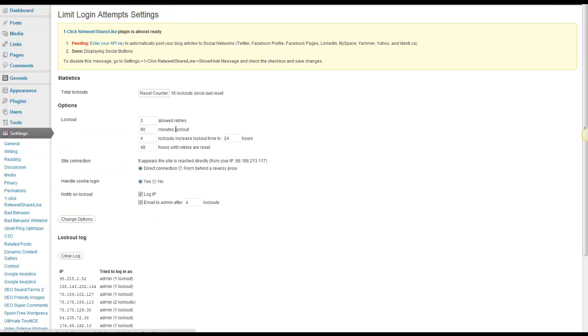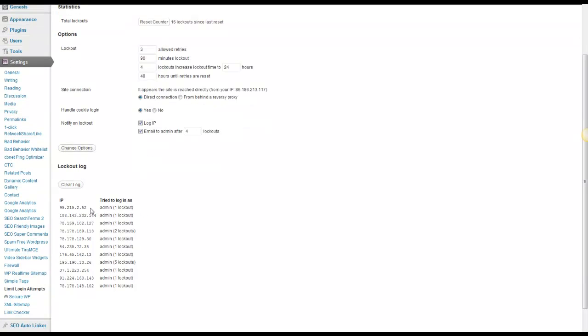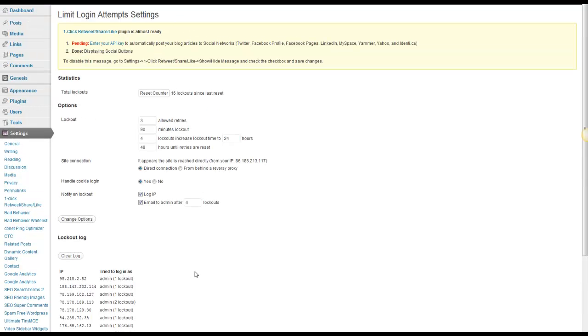Great one, this one. I've actually dropped this one down. This is not the default setting, because this particular blog has been attacked on several occasions. If we look down here, we can see that we've got lots of IPs that have tried to log into the site, and since the last time I reset that, which was probably only a couple of weeks ago, there have been 16 lockouts since the last reset.